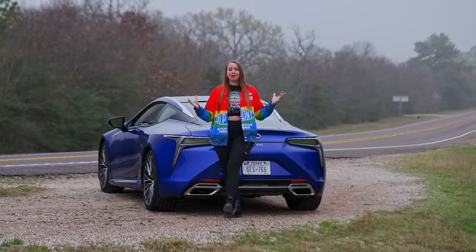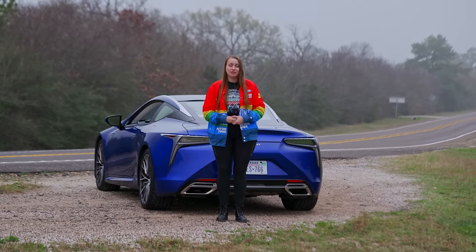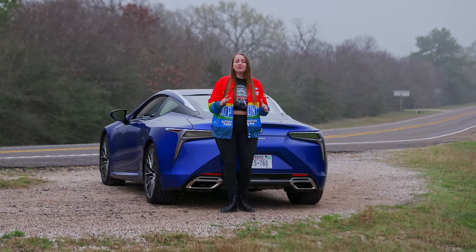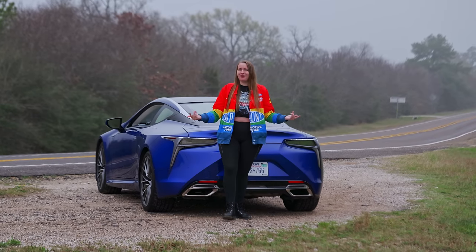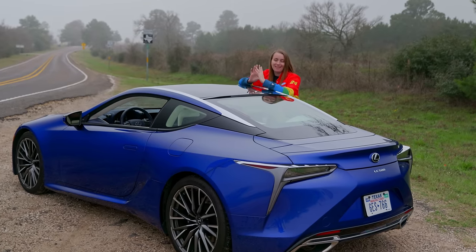Total, this car costs $107,680, which is a deal. I drove an LC500 years ago and it was $107,000. And it was a good deal then, and it's the same deal, actually a better deal now. The problem is, no one understands that deal.